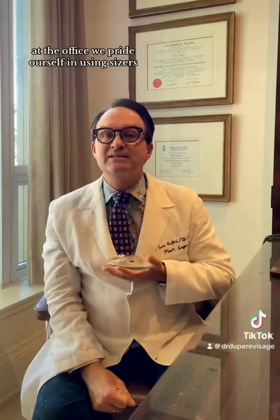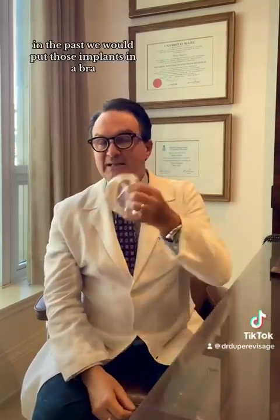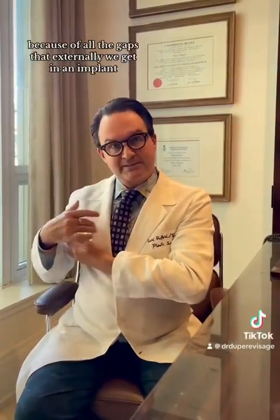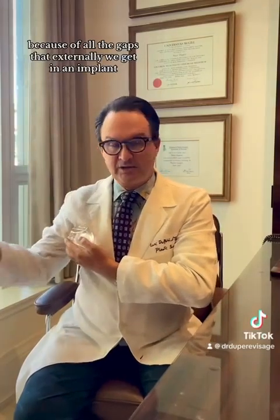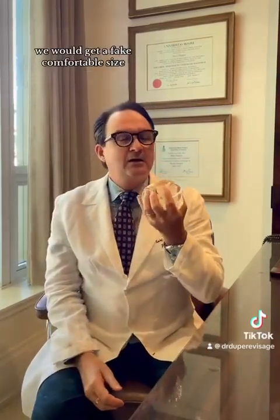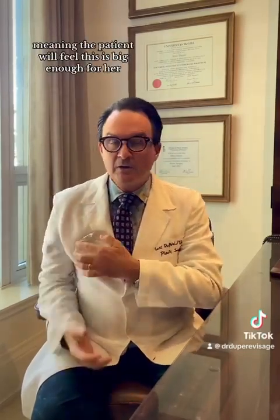And at the office, we pride ourselves in using sizers, which I'd like to show you. In the past, we would put those implants in a bra, but when the lady would put in the bra, because of all the gaps that externally we get in an implant, we would get a fake comfortable size, meaning the patient will feel that this is big enough for her, but in real life, when it's inside, they are smaller. So we've gotten those nice sizers. They're not implants.